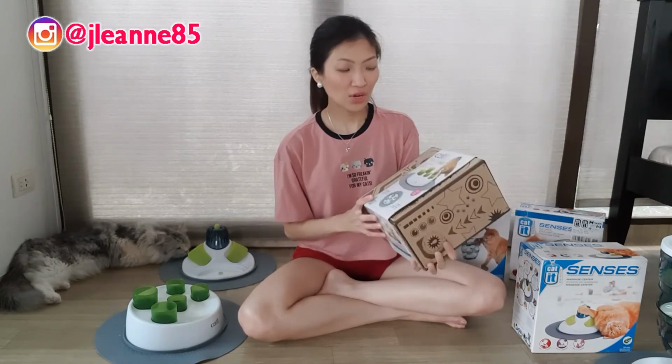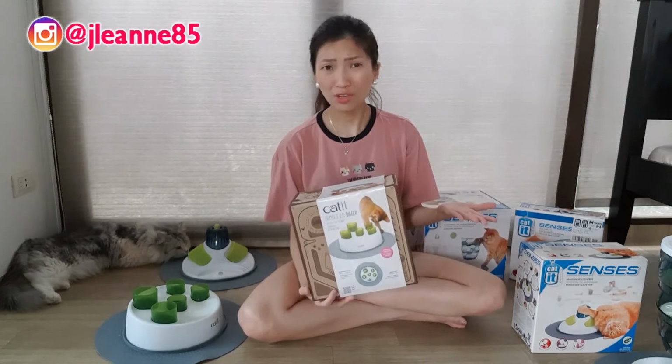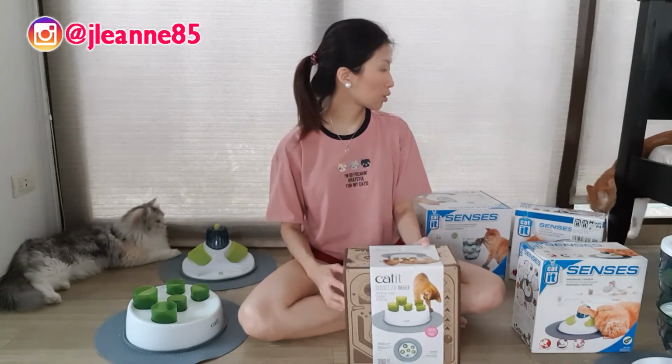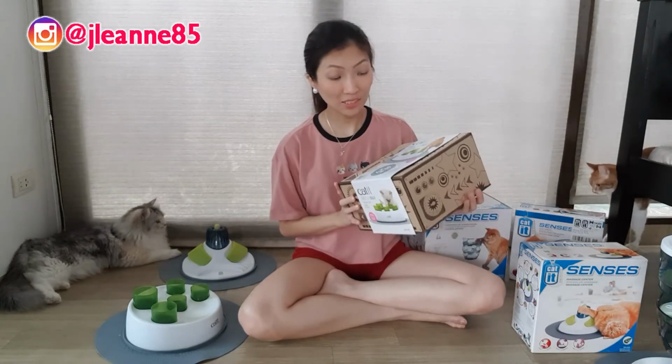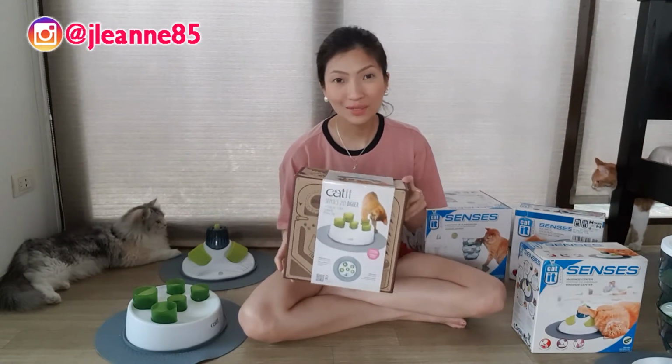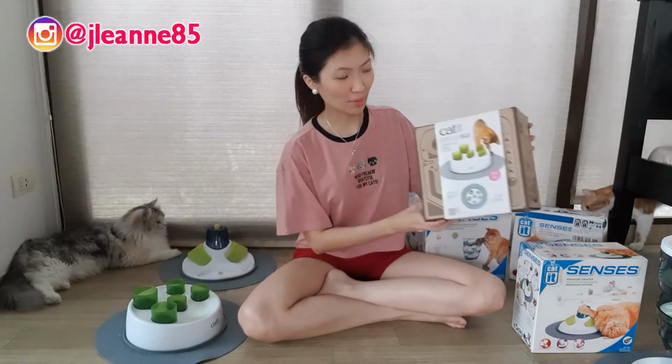So parang sayang. The reason why cat owners or even dog owners purchase these kinds of toys or slow feeding dishes is para hindi sila madali, and they get to enjoy their food slowly para hindi sila mag-throw up. Miso! And so I purchased this. This is one of the purchases that I was excited to get but sadly hindi nagustuhan ng cats ko. This is about I think 700 pesos.